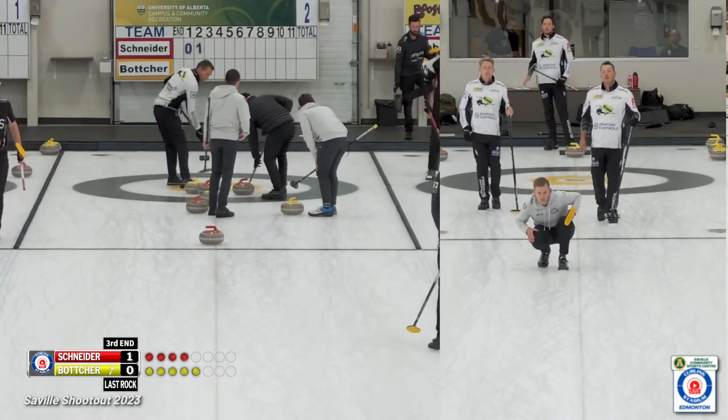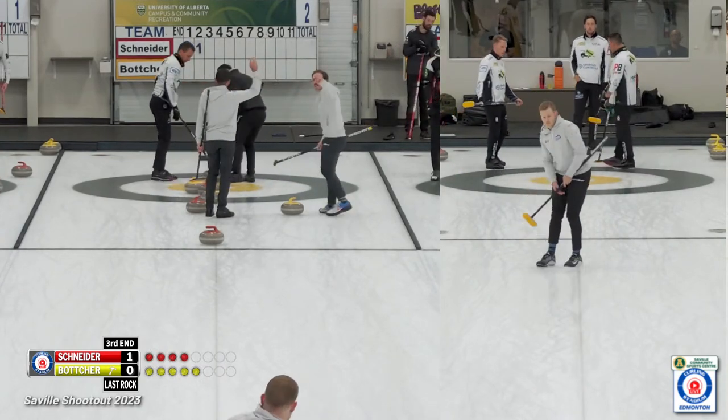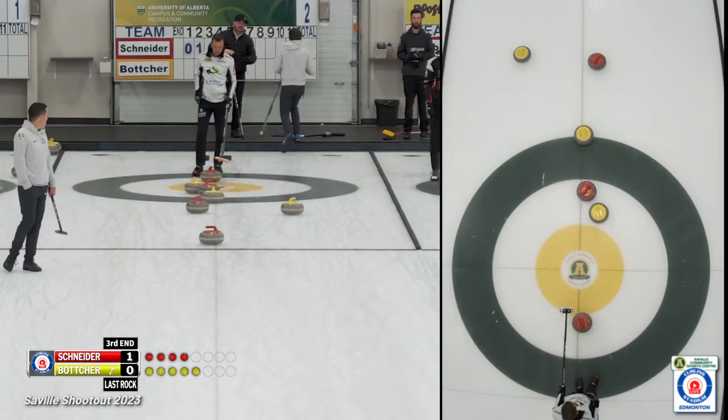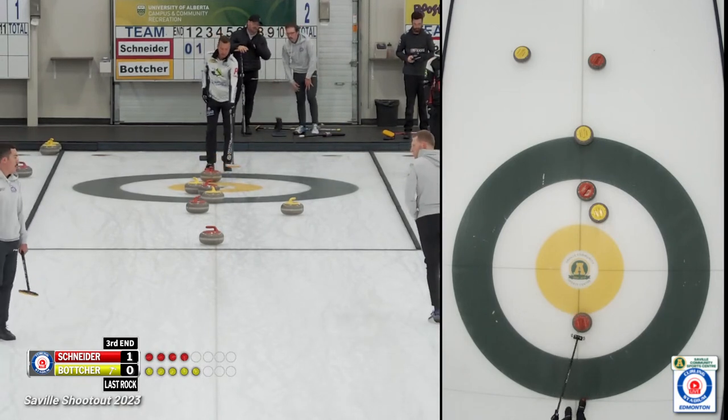Schneider teams, Alex Horvath at lead, Sterling Middleton throwing the third stone. This one sails a little deep, but it's good enough for shot rock. So I know people are really finicky with that tee line. Only if the draw's behind the tee line, it's no good.